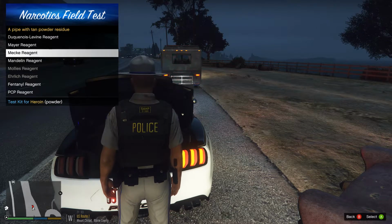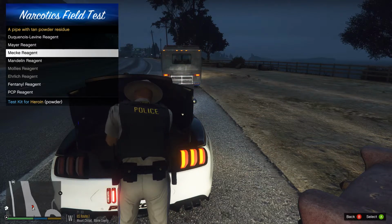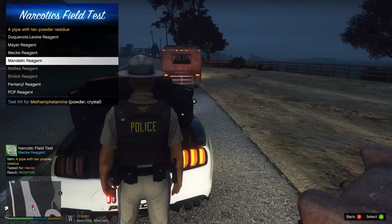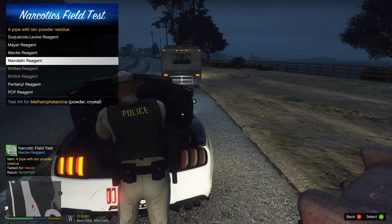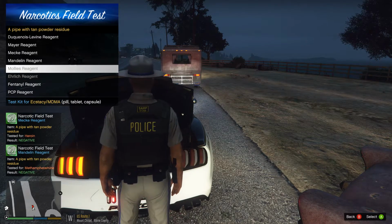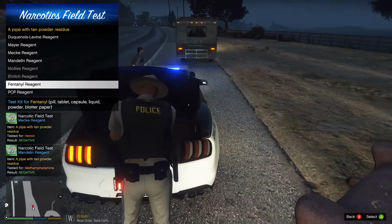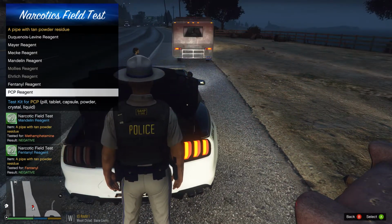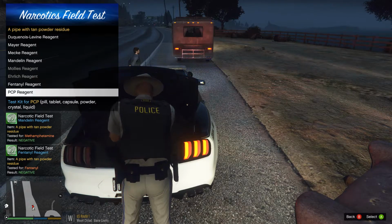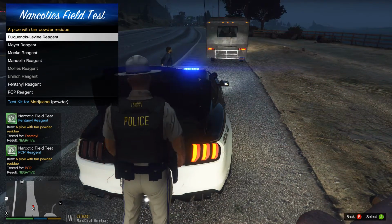My first bet is going to be heroin. Tan powder. Negative. Shit, at this point, I don't know. This game really doesn't make any sense. It could just be anything, really. Negative for that. Fentanyl. Everybody's got fentanyl in this game. It's got to be fentanyl, right? No, it's not fentanyl. PCP? Negative. Okay, well, I guess we'll test for marijuana.